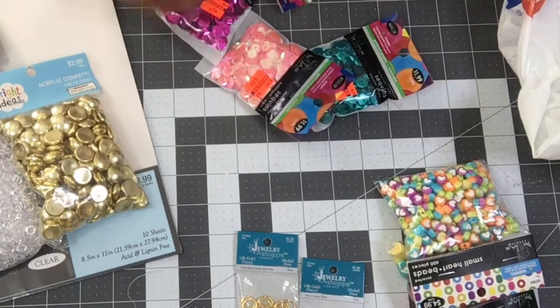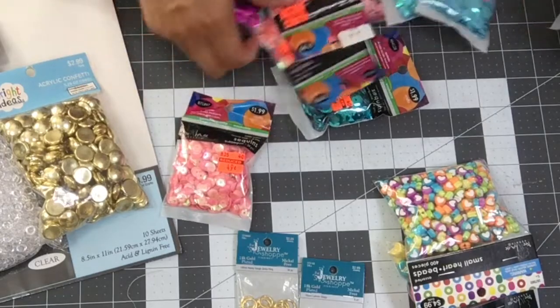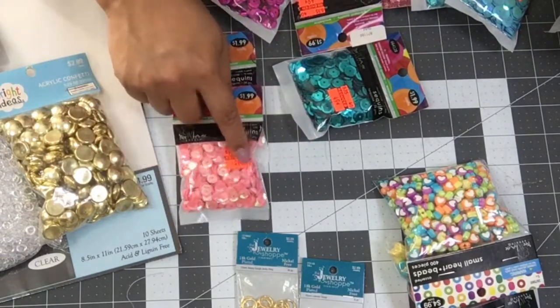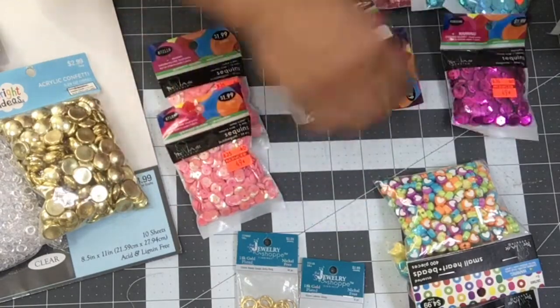And then we just got some sequins. So all the sequins I got were all the 49-cent sequins. I picked up the different sizes. What's funny is the white sequins, the same exact style cut, were not marked at 49 cents. So if they didn't have these stickers, I didn't bother picking them up, even though they're the same. But this is 49 cents, 49 cents.